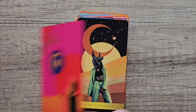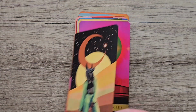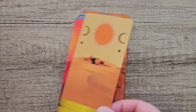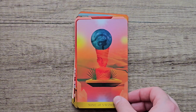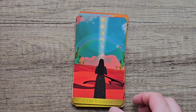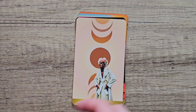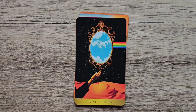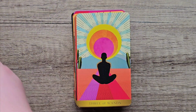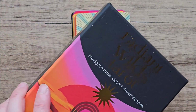I think this is so cool. There's a lot of decks that look like this, but not in this sort of colour palette, like the Moonchild Tarot springs to mind. But yeah, I just like the colours of this one. I think it's really cool. I love that Nine of Cups with the mirror. It's cute. So yeah, I really like this deck. This is the Radiant Wilds Tarot.